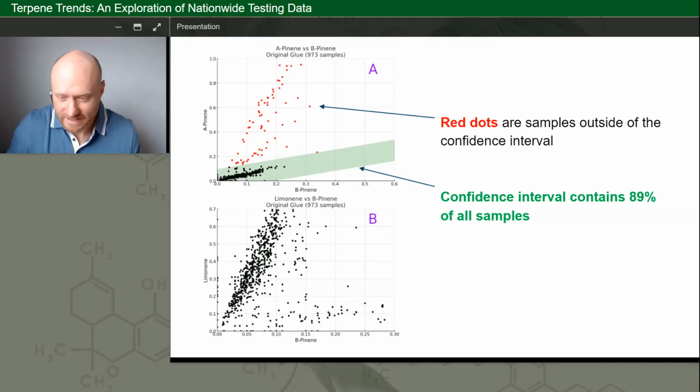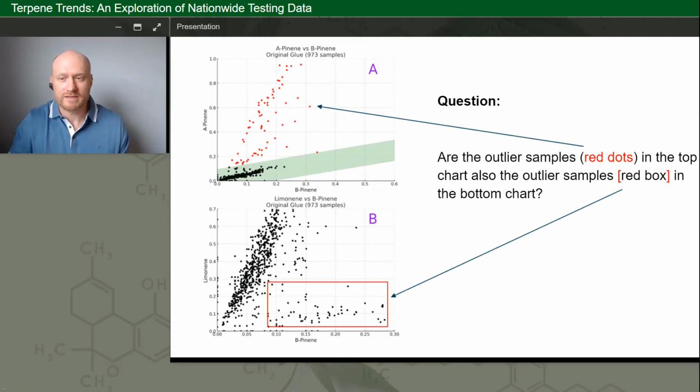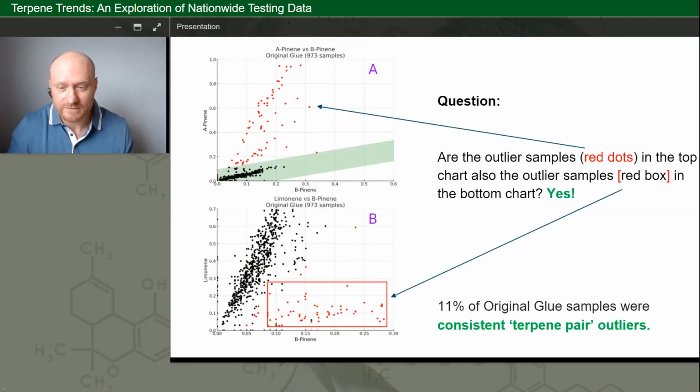And the question that I had was, are the outlier samples, the ones marked in red in graph A, also the outlier samples in the bottom chart in graph B? Are outliers universal outliers, or are they only going to be outliers for a single compound? What we found was that yes, 11% of the original glue samples were consistent terpene pair outliers. They don't conform across these pairs of terpenes. I have no idea why.